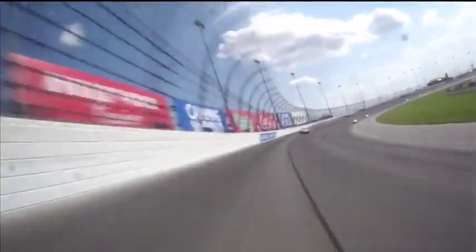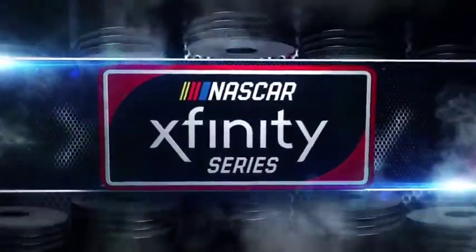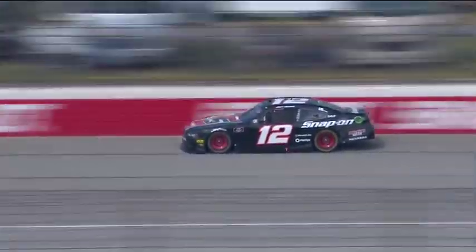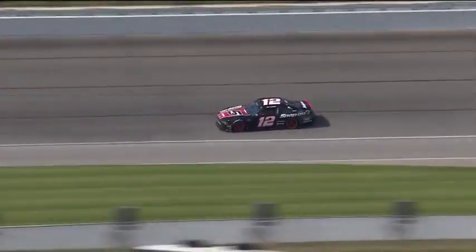followed the leader, or Christopher Bell actually in that corner, and just didn't have the grip in that dirty air behind him. Just overestimated, I guess, or underestimated how much grip he was going to have getting in the corner behind that car. Easily got in the fence there, but again, he just hit it flat-sided. He didn't hit it with the back of the car, which is, we've talked to Reddick because he hits the fence a lot, running the wall.